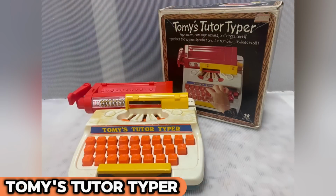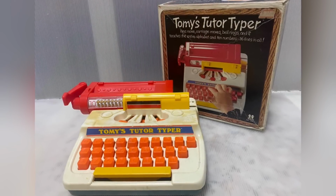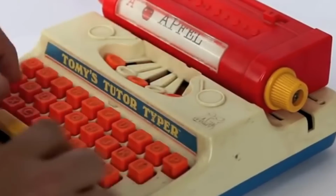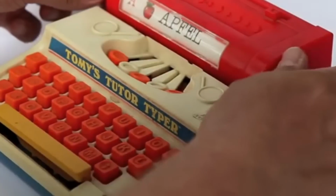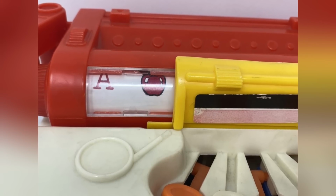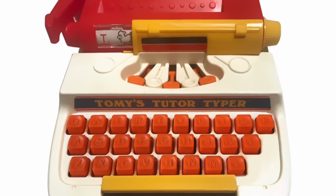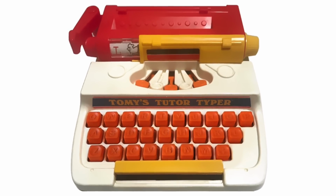Tommy's Tutor Typer, an educational toy from the late 70s, introduced children to the basics of typing and spelling before personal computers became household staples. This toy was a precursor to today's educational apps and games, blending learning with fun in a tactile, engaging way. The Tutor Typer was ahead of its time, recognizing the importance of computer literacy for future generations. Its legacy lies in its role as an educational tool, fondly remembered by those who first experienced the thrill of typing and seeing their words appear before them, a small but significant step into the digital age.